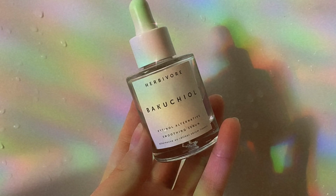And another one here that I really enjoy is the Herbivore Bakuchiol product. I'm halfway done this one as well. This is a really great smoothing serum. I find that it really helps to brighten up my dark spots as well. So now I'm going to move on to my favorite face masks.